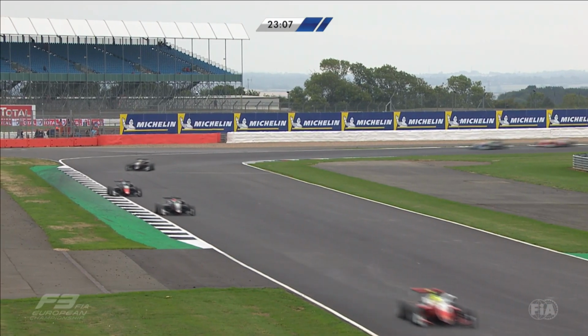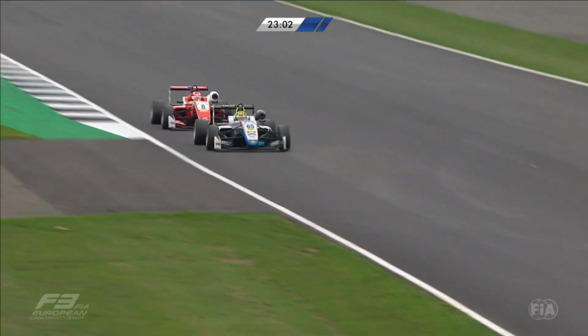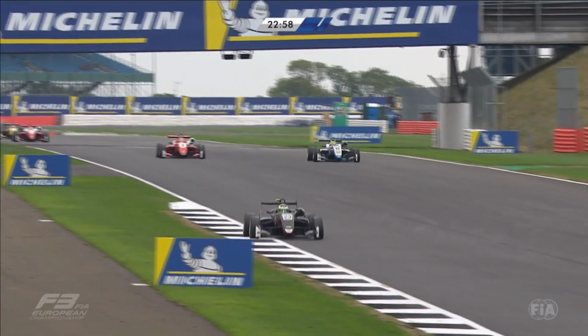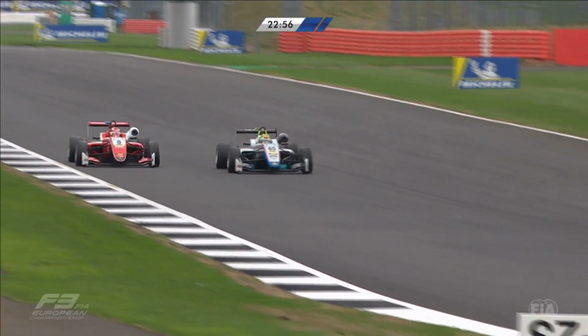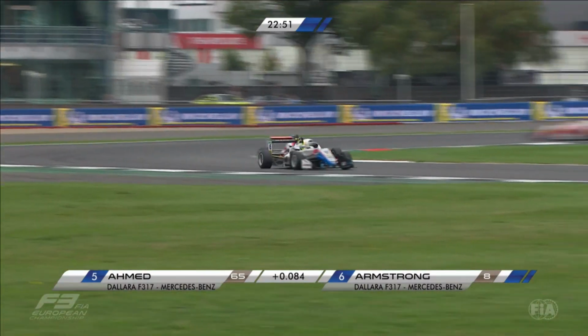There's the leader, Schumacher. 1.6 seconds the margin as you look at Marcus Armstrong now, the Kiwi, coming up onto the tail of Inam Ahmed. So this is 5th and 6th, and Armstrong tries the outside, largely because Inam Ahmed swings across and covers the inside line, leaving you with no opportunity.